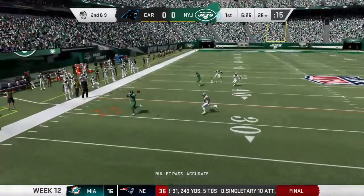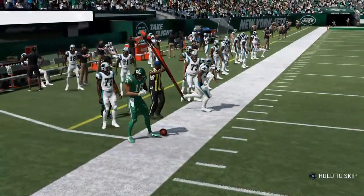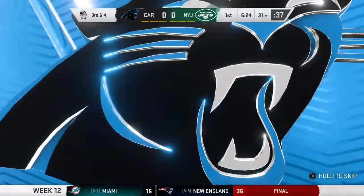Wentz. Open man, it's Keith Kirkwood. And he'll be out of bounds across the 30-yard line.